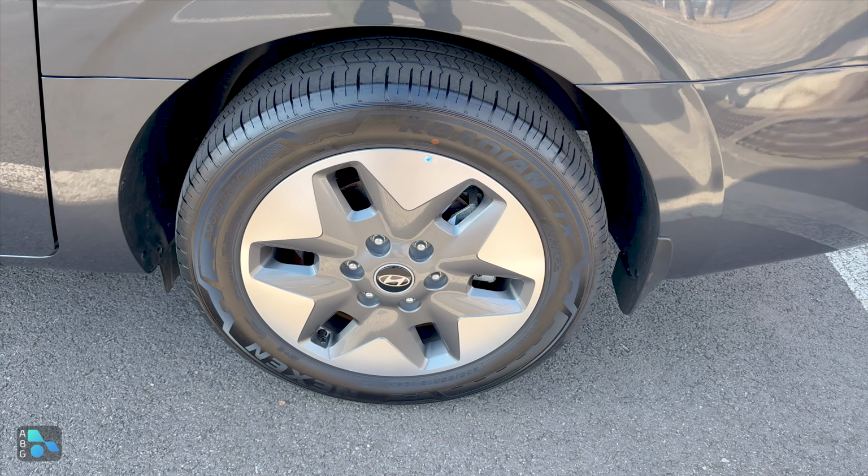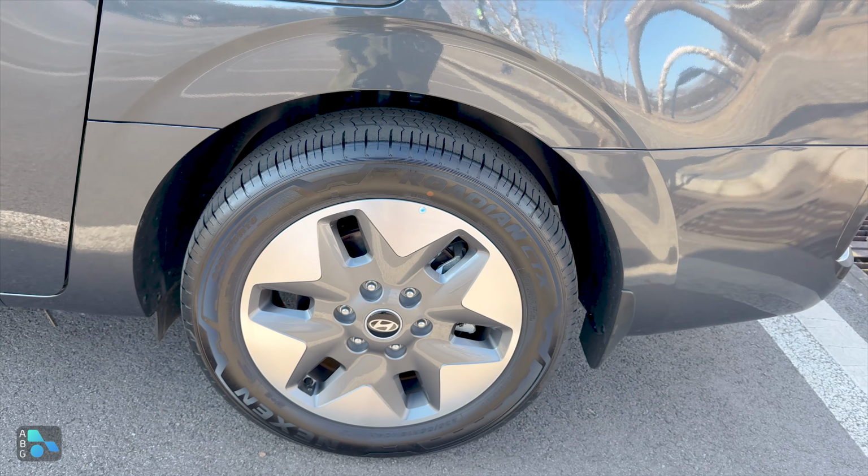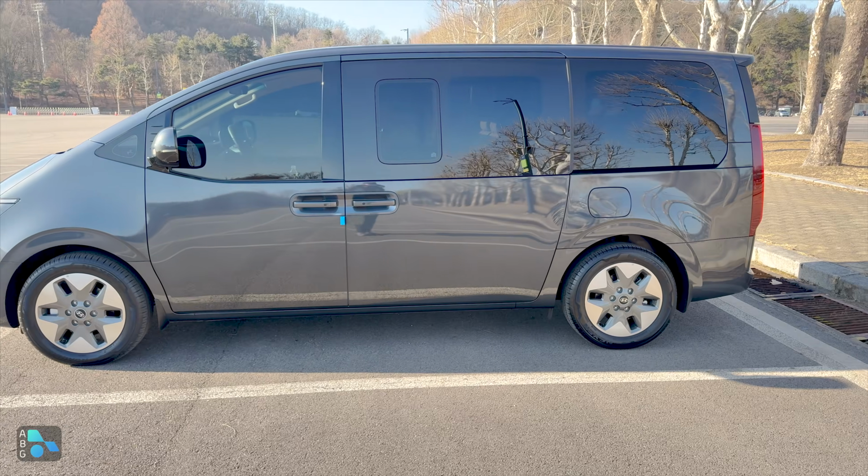Moving back outside, the hybrid model we're looking at today has 235/55 R18 tires on 18-inch wheels. They do look on the small side, especially given the general dimensions of the Staria.